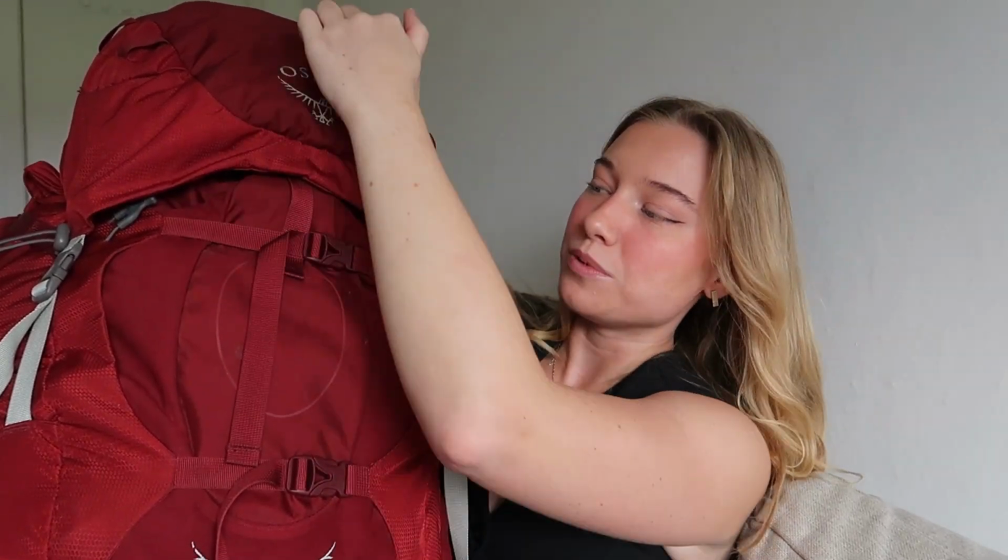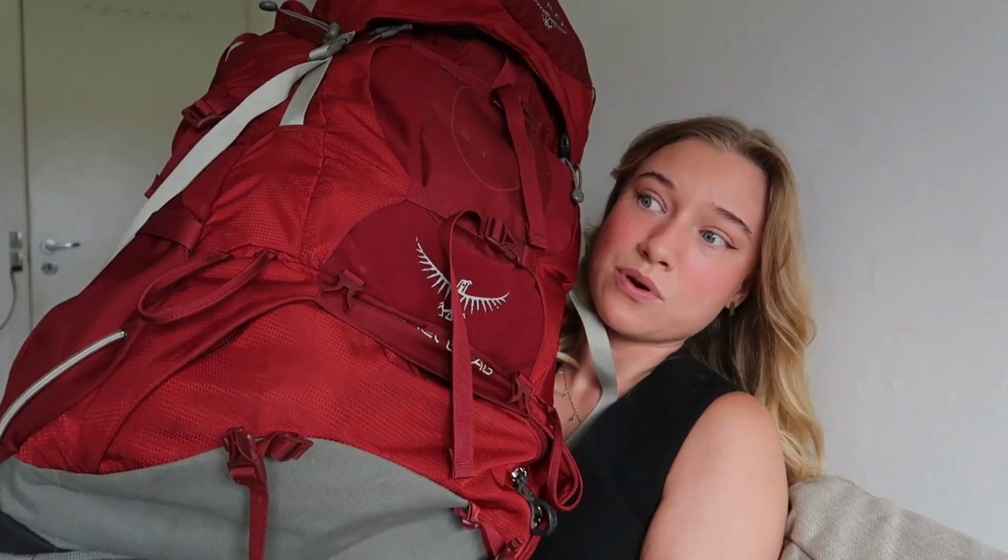Then it has one big pocket here, and in here you can open it up, so it's the whole biggest part of the bag, and you can also open it here, and it's just easier to open it here. And then down at the bottom, that's where I have all my products like shampoo and makeup and everything. That's a bit of my backpack, and I've been very happy with it.